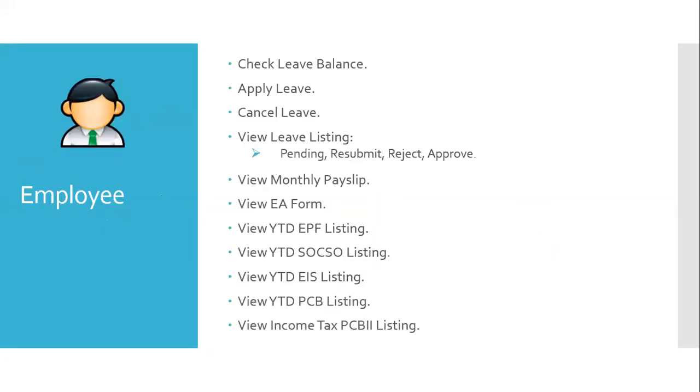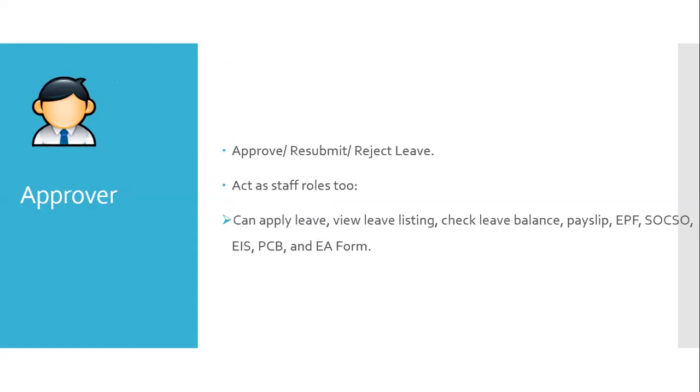However, it still retains much of the daily operations. For example, what you have seen in my demonstration just now, as an employee, they can check their leave balance, apply leave, cancel leave, view their leave listing, monthly payslip, PA form, and so on. All these basic functions are still retained in the mobile version of ESS. As an approver, of course, it also retains most of the conventional functions like approving, resubmitting, rejecting leave. They can apply leave and view listing as well.